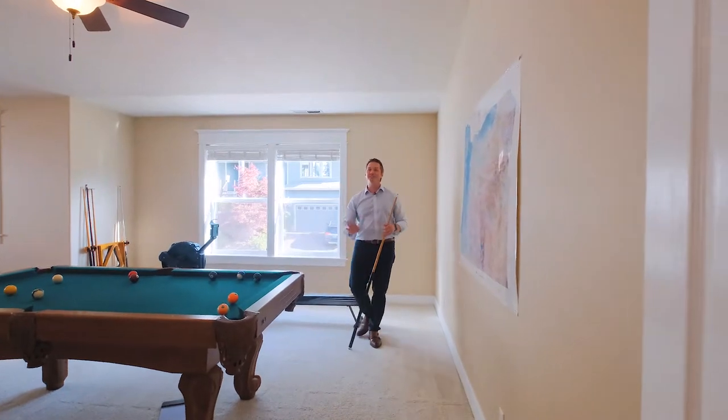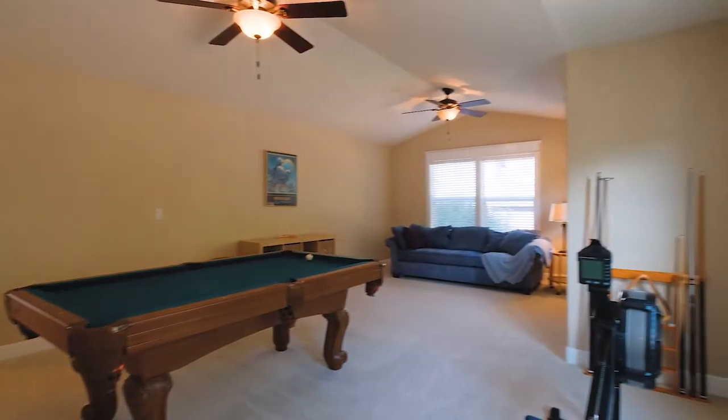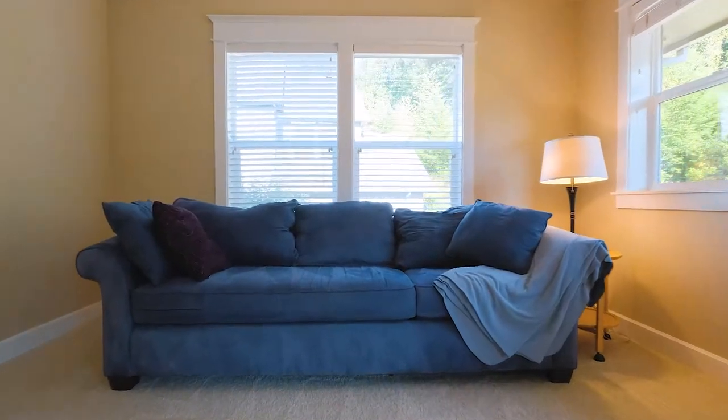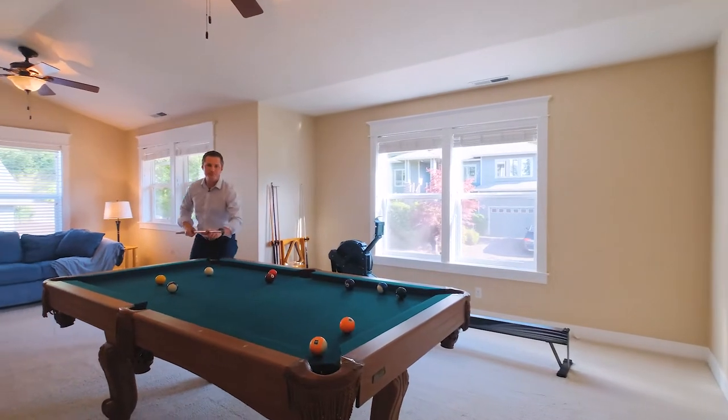And as I mentioned, we've got the 4 bedrooms plus the office and this large bonus room. This could be a family room, it could be a TV room, make it into a home gym, or use it for a game room.